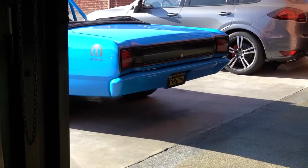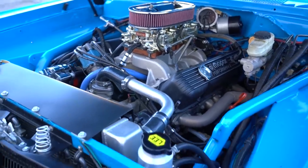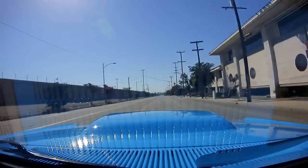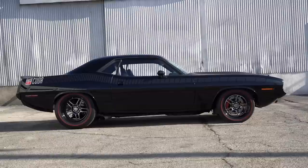Oh yeah. All right, so you got a 440 making around 600 horsepower. Two four-barrel carbs. Obviously, it's cammed. Yeah, it's got a real heavy cam in it. That's pretty much where 90% of the power output comes from, that big cam.